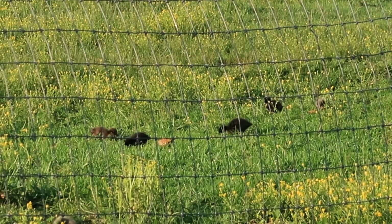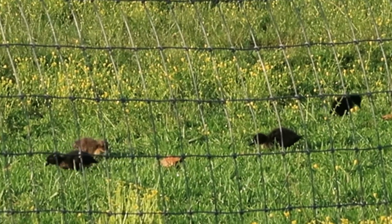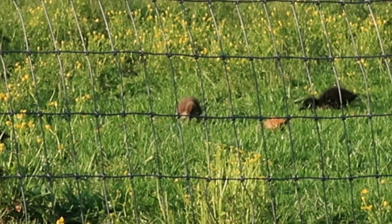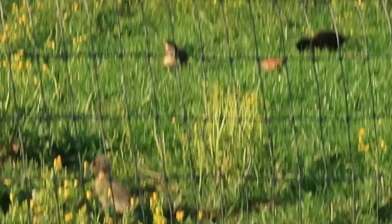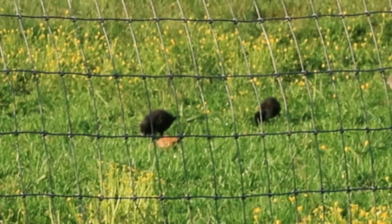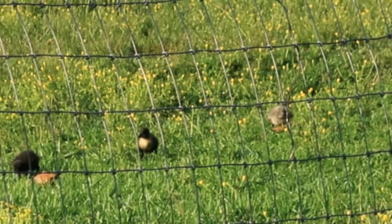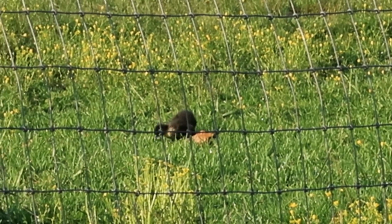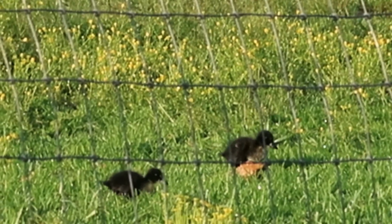And there's also 7 regular duck babies. They like to sneak out into the pasture on their own. The mamas can't get through this fencing, but the babies can, so they sneak out and catch some bugs on the pasture and thankfully always come back to their mamas. They're so cute.